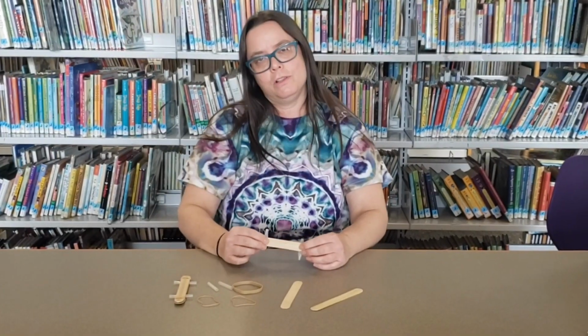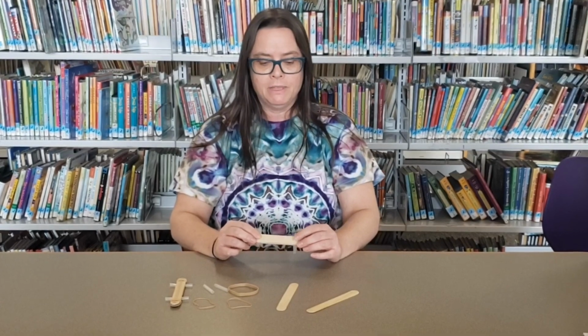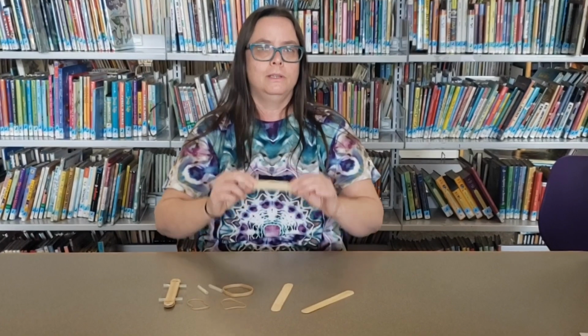It's craft time with Miss Jen. Miss Jen, are you ready? Guys, Miss Jen from the South Brunswick Library again. I have a little craft for you today. It's very easy. It's a craft stick harmonica that sounds more like a kazoo, but it's pretty cute.